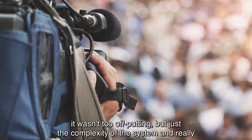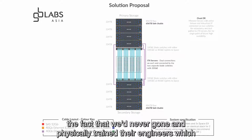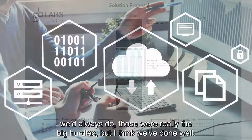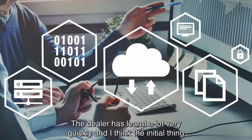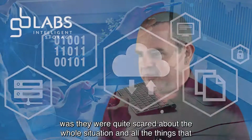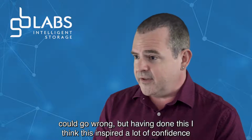And so, it wasn't too off-putting, but just the complexity of the system and really the fact that we'd never gone and physically trained their engineers, which we'd always do. Those were really the big hurdles. But I think we've done well. The dealer has learned a lot very quickly. And I think the initial thing was they were quite scared about the whole situation and all the things that could go wrong. But having done this, I think that it's inspired a lot of confidence in them.